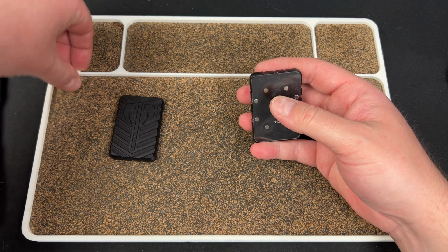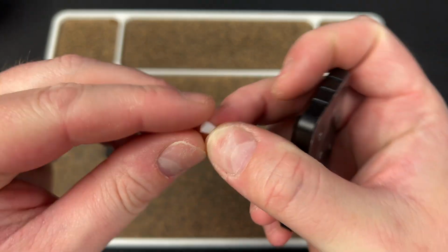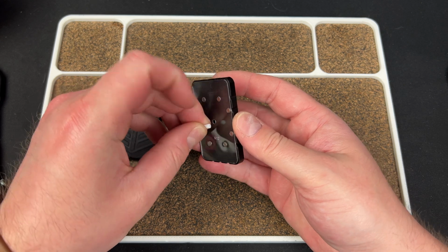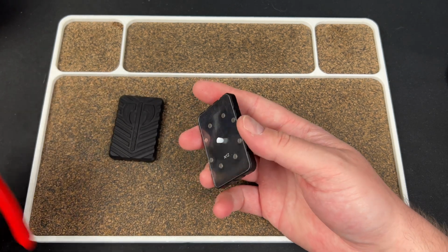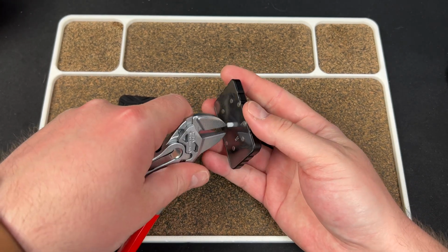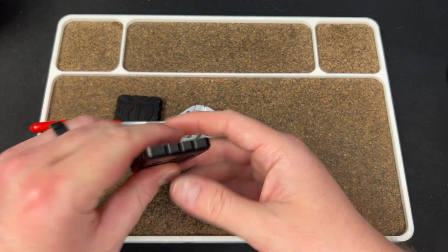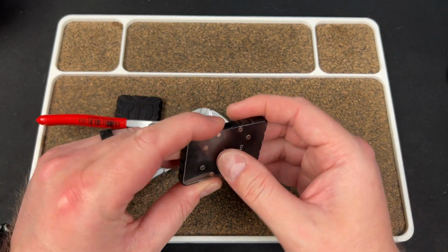So let's try getting this back in. This is going to be hard, I think. So you can see I squished the shit out of this, but I had to, unfortunately. Oh, wait. Nope. See if I can get it to start in, and then we can kind of squeeze this back as we push. Put it on a flat surface, see if that helps. Yeah, I don't want to bend it too much. I think we got it in pretty good. So.